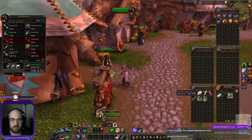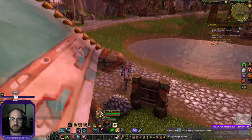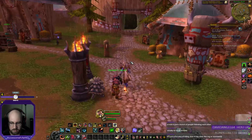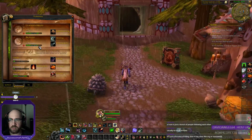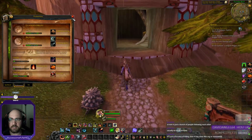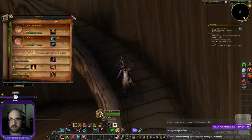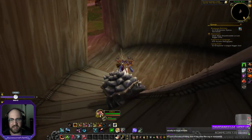What brings you here? All that junk. Again. Okay, we're done in the city. Leatherworking can now go up to 450, which is excellent. Sorry, I moved this. Good lord, that startled me.